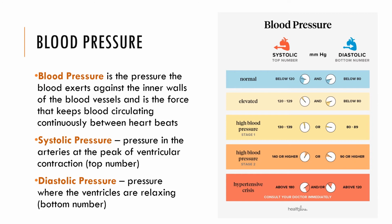So there's a systolic pressure and a diastolic pressure that we talk about. Systolic refers to the pressure in the arteries when the ventricles are contracting. It's the peak amount of pressure that's going to be found inside your veins. It's usually the top number when a doctor gives you your blood pressure. And then you have diastolic pressure. This is the pressure where the ventricles are relaxing. It's going to be the bottom number of that blood pressure that your doctor gives you.